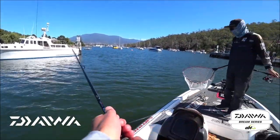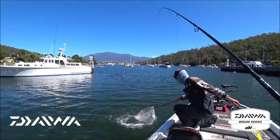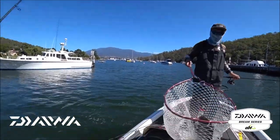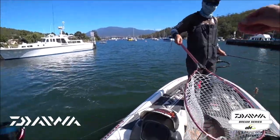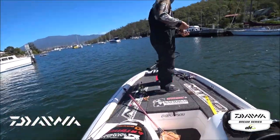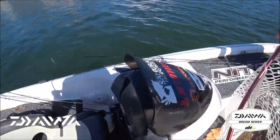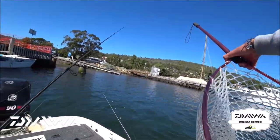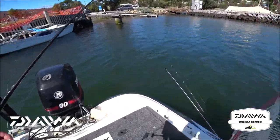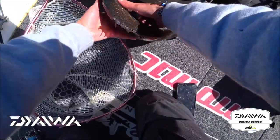Leave the net there, I'll go. Oh, thank you very much. Look at that, the lure just fell out. Oh, shit. That's a good fish, man. Thank you. Bloody hell. It didn't even tick it, I just lifted into it. Bloody hell. Have a look at that.